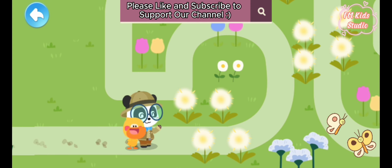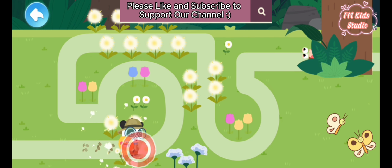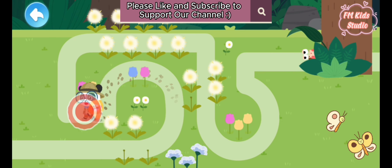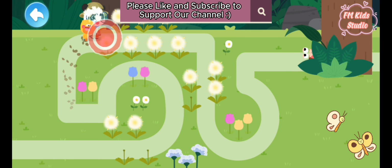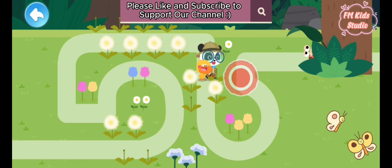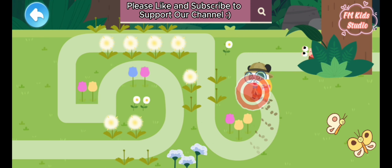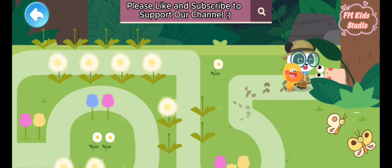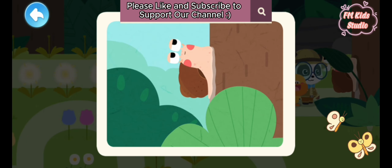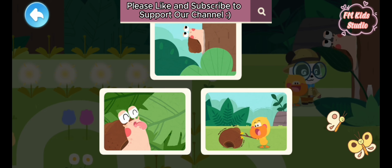There are more snails nearby. Let's keep searching. The snail is climbing a tree. Wow, you found so many snails. You're great.